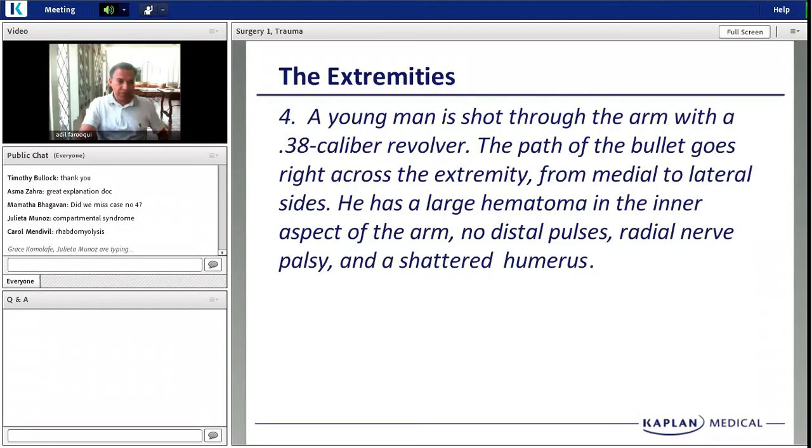Which one will you fix first? That's the question. Would you fix the bone first, then the artery? Because the problem is if you fix the artery first and then the bone, the guys who are going to fix the bone are going to come and move the bone so vigorously to approximate them that you're going to end up losing the arterial repair. So you have to just fix the bone first and then go to fix the artery.